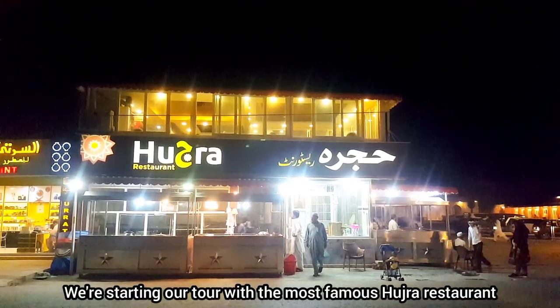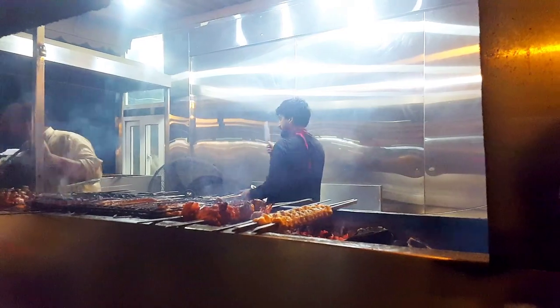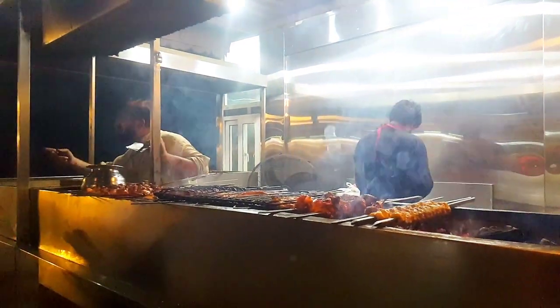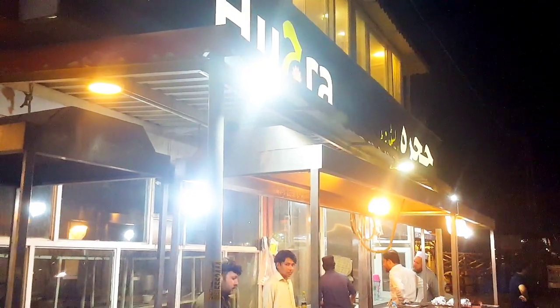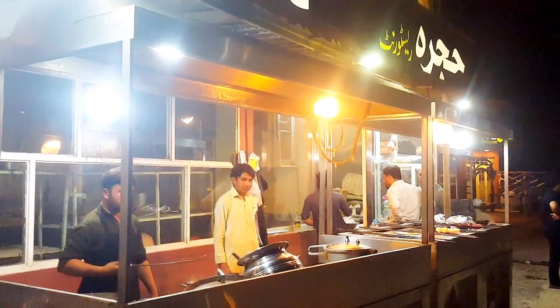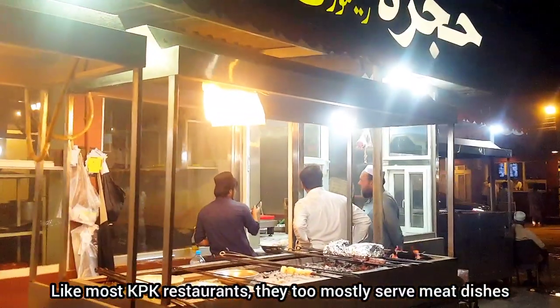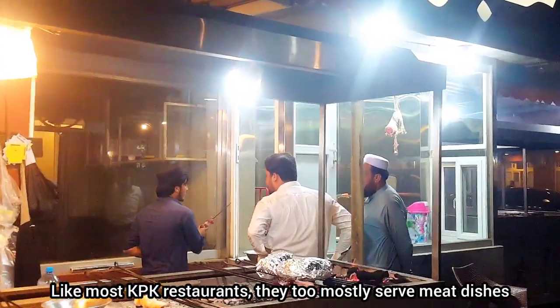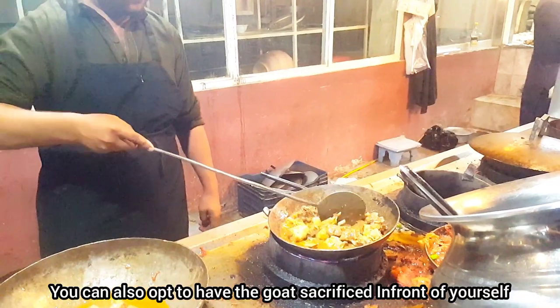We are starting our tour with the most famous Hujra restaurant. Like most KPK restaurants, they too mostly serve meat dishes. You can also opt to have the goat sacrificed in front of yourself.